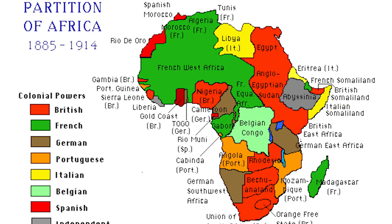As a result, during the last 20 years of the 19th century, Britain occupied or annexed Egypt, the Sudan, British East Africa, that is Kenya and Uganda, British Somalia, southern and northern Rhodesia, that is Zimbabwe and Zambia, Bechuanaland, which is Botswana, Orange Free State, and the Transvaal, both in South Africa, Gambia, Sierra Leone, Nigeria, British Gold Coast, which is modern-day Ghana, and Nyasaland, which is Malawi. These countries accounted for more than 30% of Africa's population, and all of them were taken over by the British.